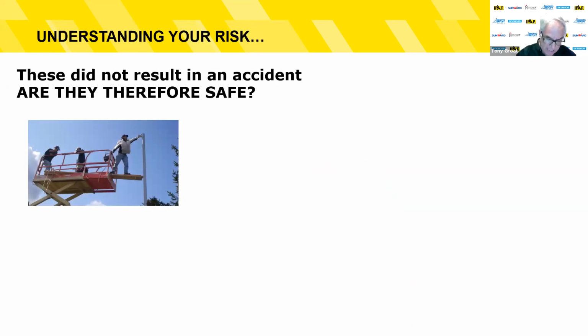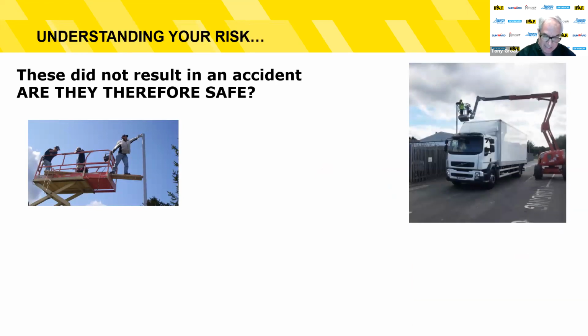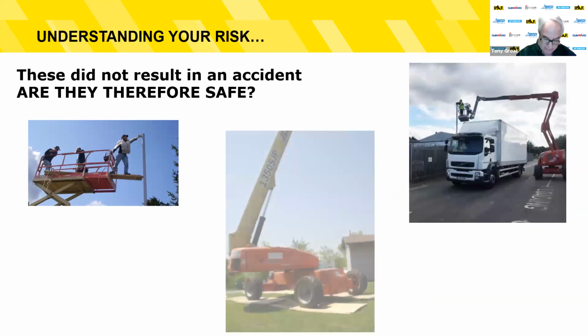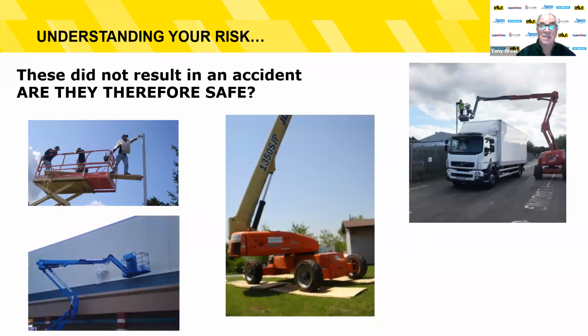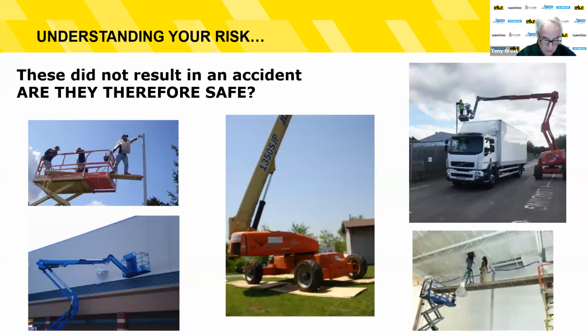We too often see unsafe actions that did not result in accidents. Some companies survive years in unsafe work environments without an accident. Does that mean they have a safe workplace? As demonstrated in these pictures, what is the risk management strategy for these companies? Nothing happened, so they don't need to do anything.